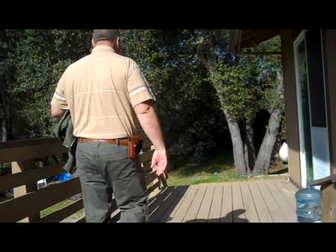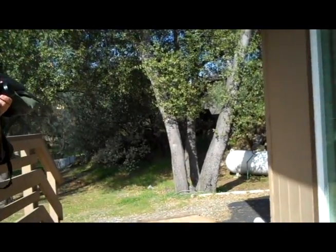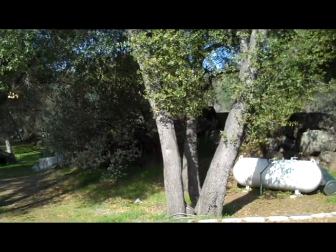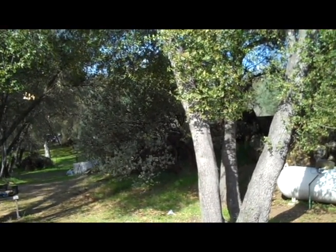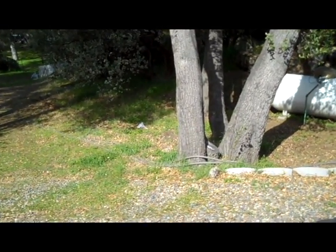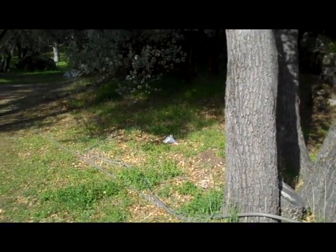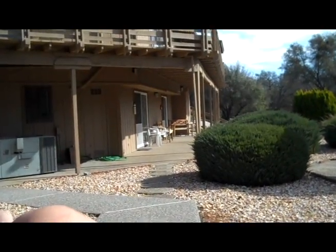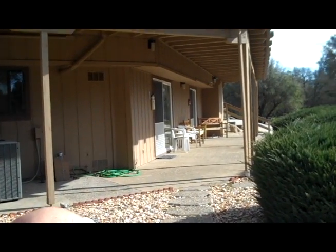Technically, it's not fully accessible, but since we notified the owners that we had a wheelchair, they built this ramp so I could get up to their dining room for breakfast. They also built this paved path so that wheelchair users could get to their room without having to drive through the loose gravel.